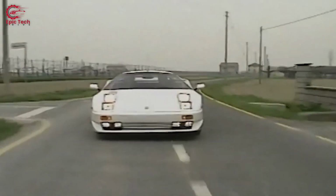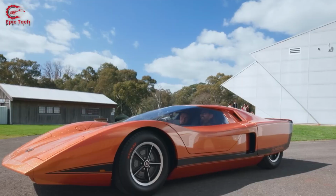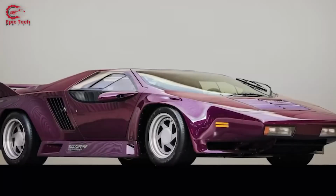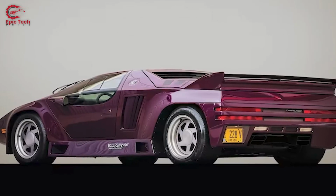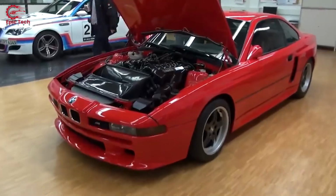Well, in this video, we will dive into the world of futuristic cars that, despite all the excitement and buzz, didn't quite make it. These cars were supposed to be the next big thing, with designs that screamed future, but somewhere along the way, things went a bit haywire.